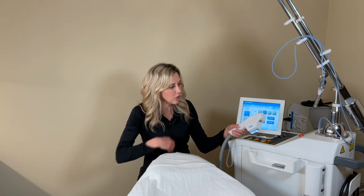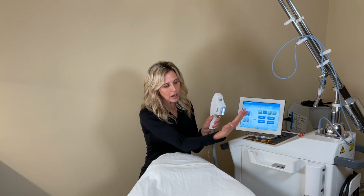So this is the handpiece for the BBL. So you can see the light is coming out. While we're talking about lights, the difference between a light and a laser: when a light comes out, the light goes everywhere, just like the lights in here. When a laser comes out, it stays in a beam. So lasers are very focused. That's just the difference in definition.